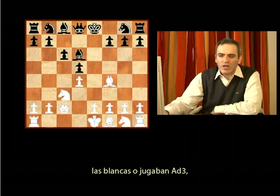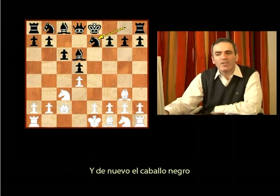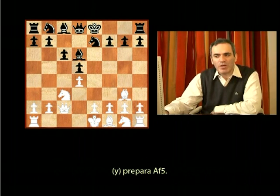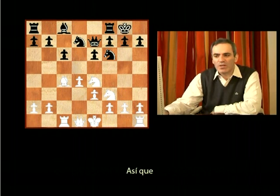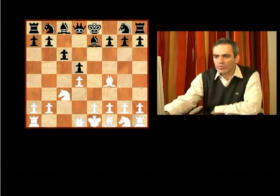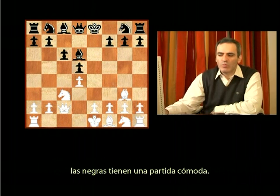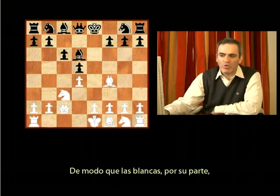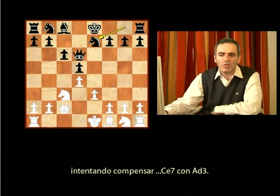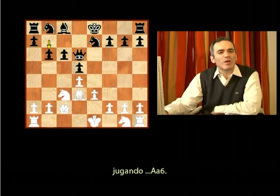So after bishop d6, white can either play bishop d3, but then black tries to move knight e7. That's a big improvement. And again, the black knight is well positioned on e7 because it protects the f5 square and prepares bishop f5. After bishop d3, knight e7, black had a comfortable game, so white in its turn switched to bishop takes d6, queen takes d6, e3, trying to match knight e7 with bishop d3. Black in its turn now played b6, trying to exchange bishops by playing bishop a6.